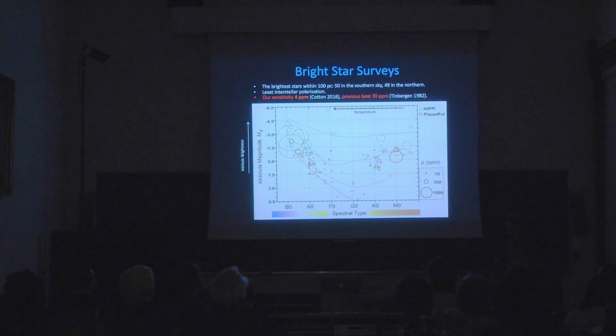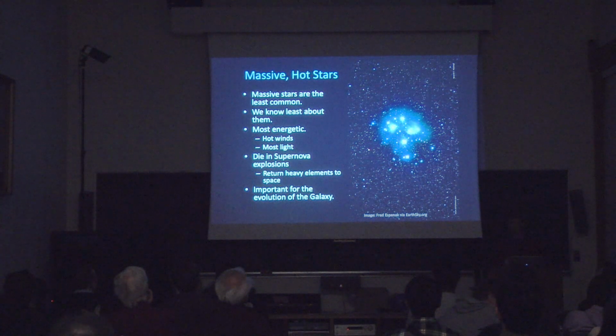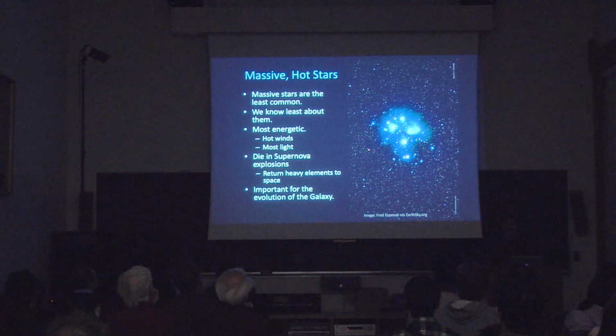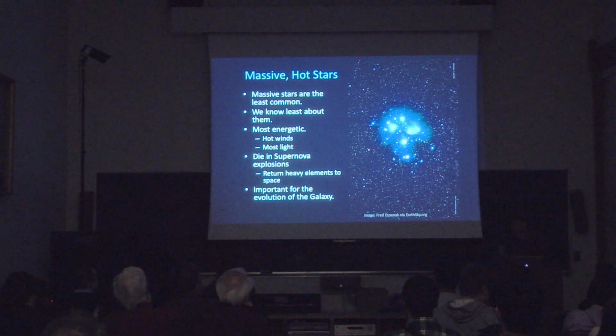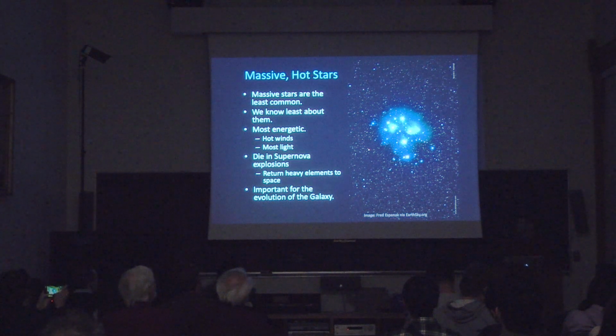And the thing that's immediately obvious about this plot is that the things in this corner of the diagram are a lot more polarized, represented by the large circles, than the ones down here. So are these, but I'm not going to talk about them today. So the things in the top left-hand corner are all massive hot stars. They're all big blue stars that use up all their fuel really quickly and have very short lives. There's very few of these stars, in part because of that, right? And because there are so few of them, we know less about them than we do other stars.